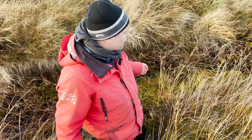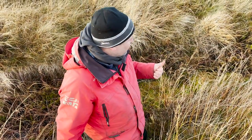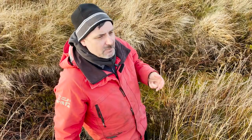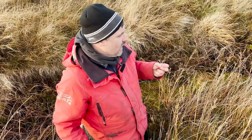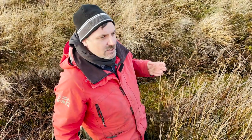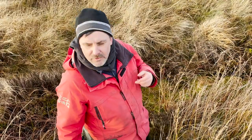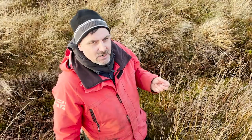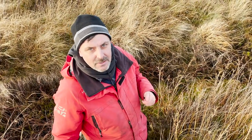So this is an extremely important species from a hydrological point of view, in that it stores water and it transmits water on one level. But the other thing that it does is, by keeping the water table high, it maintains water quality as well. And these sphagnum mosses generally provide very good water quality. And that's one of the reasons why Dungonnell Reservoir is where it is, basically because it's got lots of water, but that water is also of good quality.